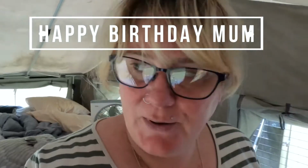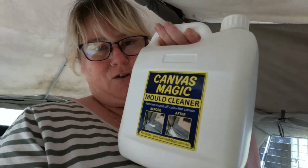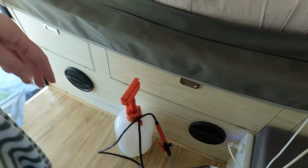Good morning, everybody. It's 28th of March today, and the postie just came about half hour ago, and he delivered this stuff. So this is the stuff that I ordered online. It's called Canvas Magic Mold Cleaner, especially made for camper trailers. It's hot in here. So what I've done is I've poured it into this, and I'm going to use that to spray the canvas.